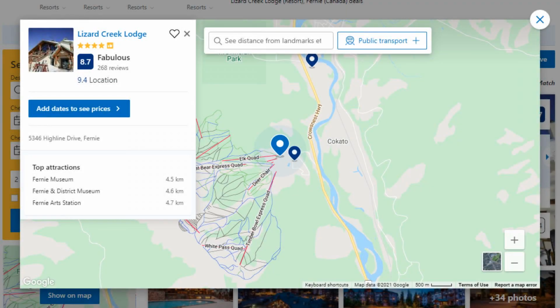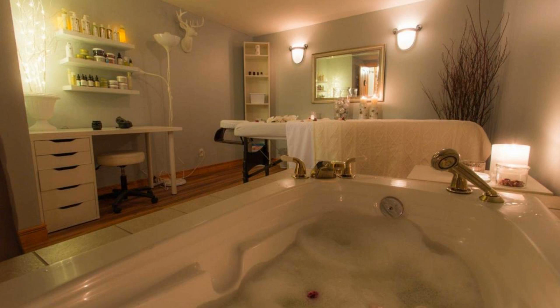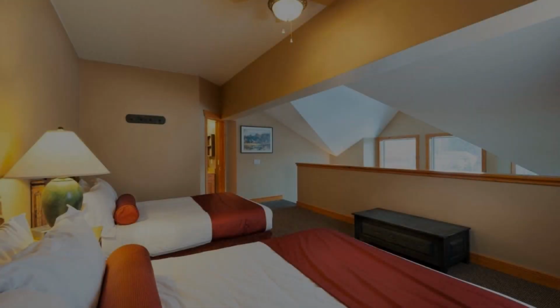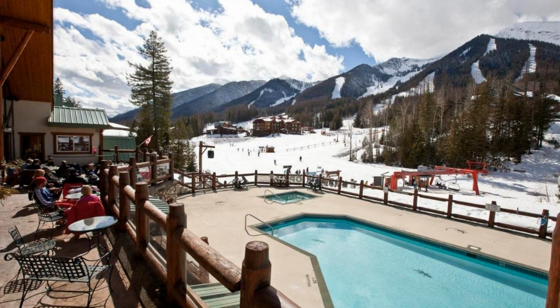Number 9. It is a 4-star resort. The location of the resort is excellent and guests love walking around the neighborhood. Check-in time is 5 p.m. and check-out time is 10 a.m. Guests are required to show a photo ID and credit card at check-in.